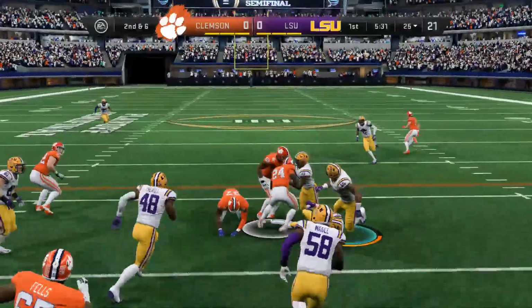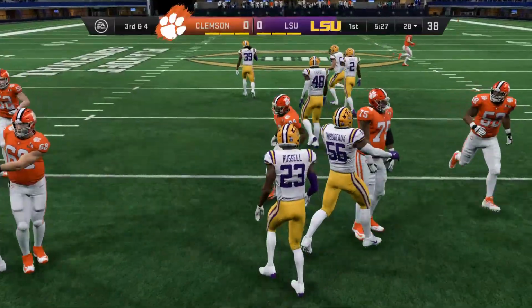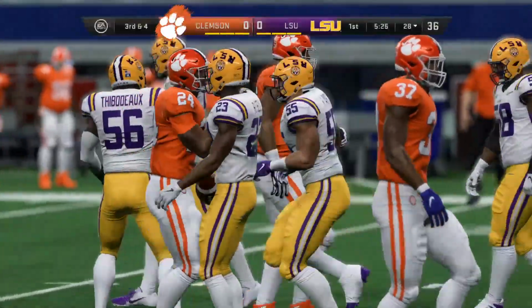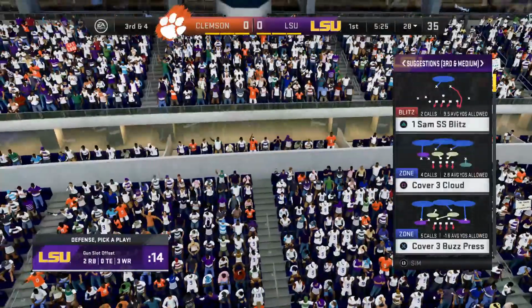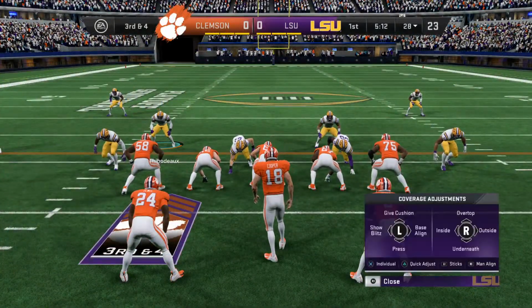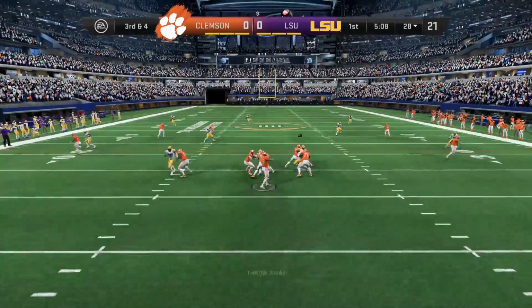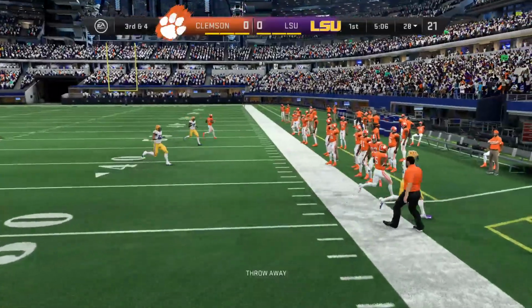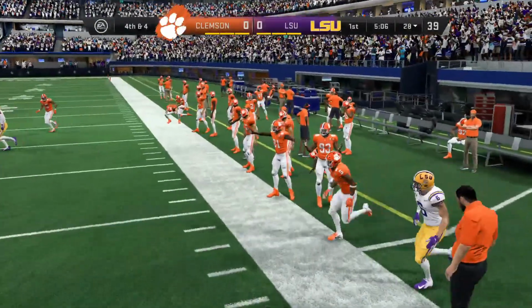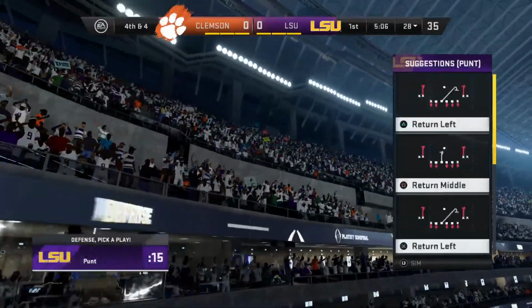On 2nd down now, Jewell, and he'll be upended at the 28-yard line. Just a 3-yard gain there. And they'll look to avoid an early 3 and out here on 3rd and 4. Cooper now operating from the gun, and that is incomplete. So the defense is able to get off the field here on 3rd down.